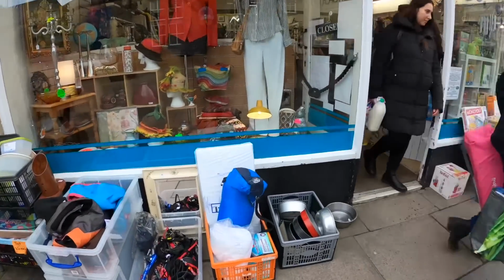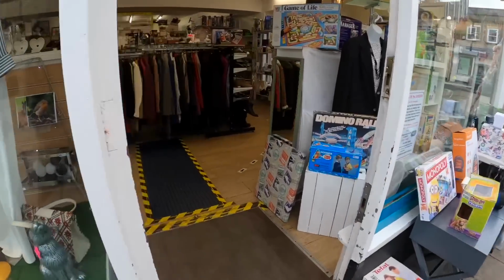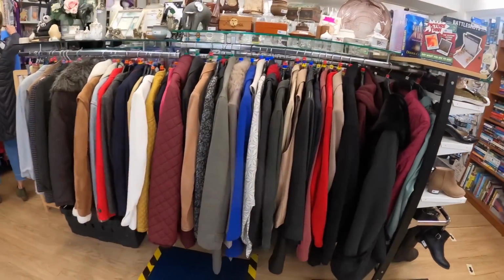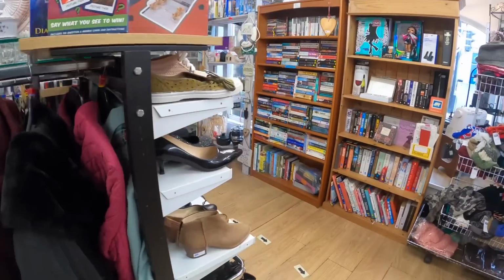Look, it's a Waitrose. Charity shop's next to Waitrose. Normally these charity shops are really good. Sometimes great, sometimes not at all. Today was a bit of a miss, but it's okay.